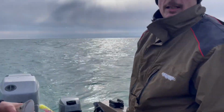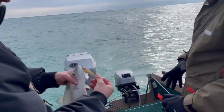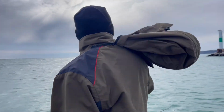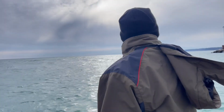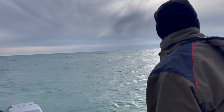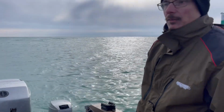Yeah. Show the guy the fish. We did see one of the guys on the other pier earlier in the day catch one. So you can catch them from shore, you can catch them from the boat. Those guys are all casting or jigging. So it's been good action. Maybe we'll make a couple more passes, see if we can't put a few more in.